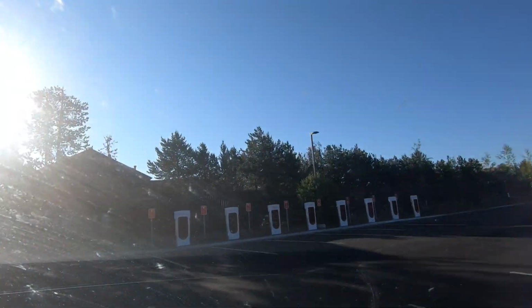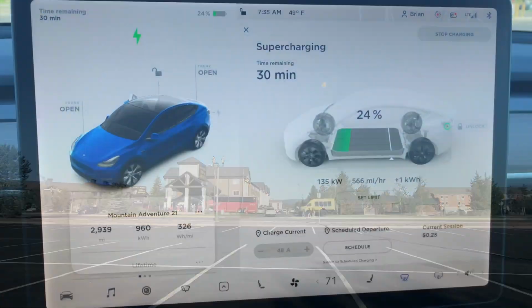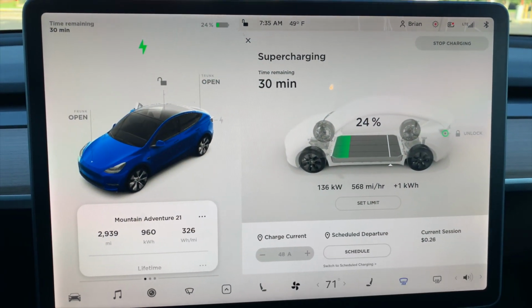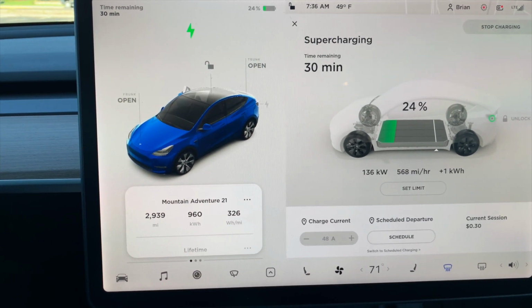Alright, ramping up pretty good. Hopefully at 40% it doesn't drop us off a cliff again. Hoping to get into Yellowstone before all of the traffic heats up, but we'll see how long this takes.